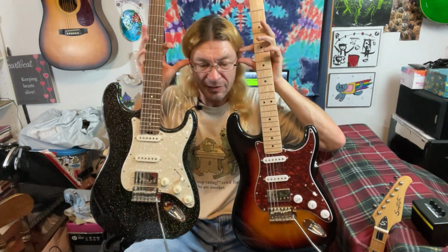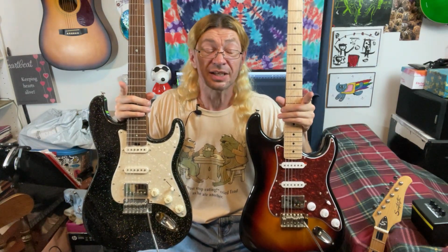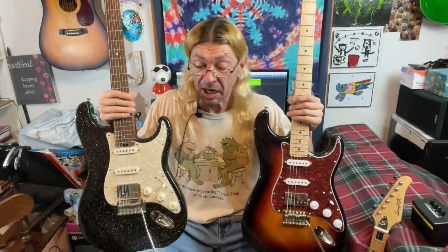I've done full reviews on both of these, and in both instances, I gave them very positive reviews because they're both very impressive guitars, especially for what they cost. They're excellent, excellent instruments. If you want to see those reviews, you can check out my reviews playlist at the end here. But in the meantime, I'd say, yeah, if you want to get the better guitar, get the Firefly.